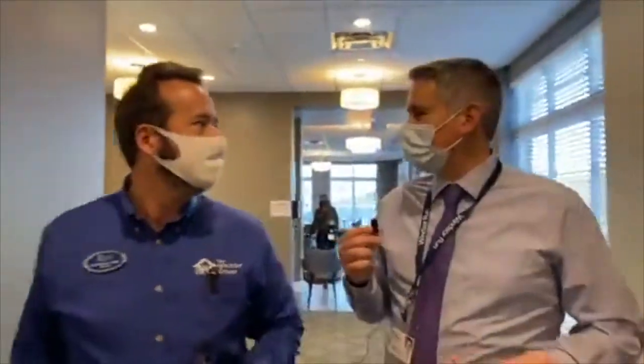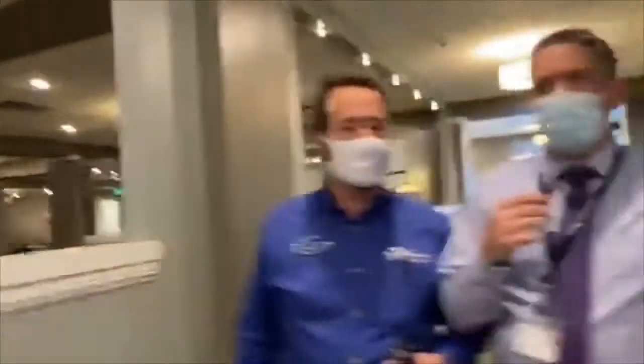One of the neat features of Windsor Run is that all of our amenity spaces and buildings are connected through indoor walkways. We're about to see that right now. So we're, as you can see, the restaurant is right behind us, and we're presently walking into a residential building. So none of our residents have to walk outside.